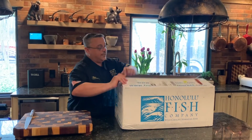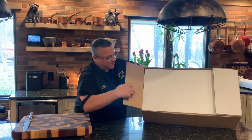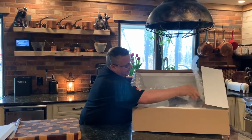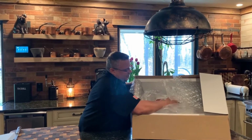On that special day. Okay, so we're gonna open this up, and the packaging from this company is just absolutely amazing, as you're gonna see. You can see they take a lot of time, a lot of pride in the packaging of this fish. It's very well insulated. I'm gonna open it up, and we're gonna pull out the chunks of fish.